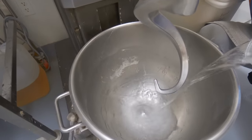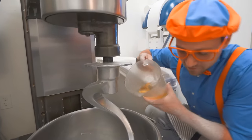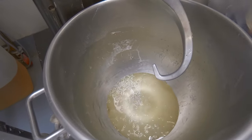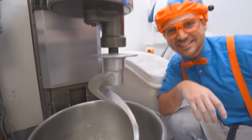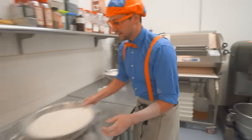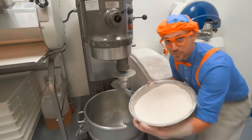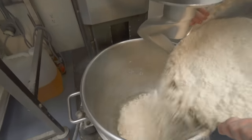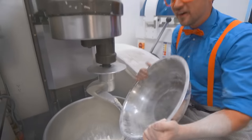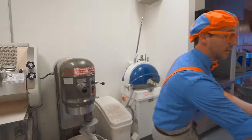Okay, first let's put the water in there. Whoa! Okay, now let's put the oil. Whee! That looks silly. Okay, now let's get the special mix. Okay, here it is. Whoa, it's really heavy. Okay, all right, let's put it in there. Here you go. Okay, all right, let's put that right there.